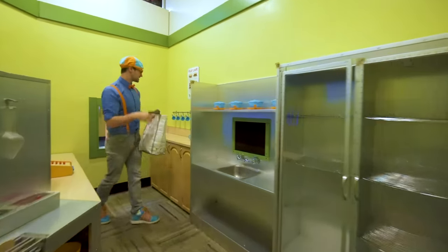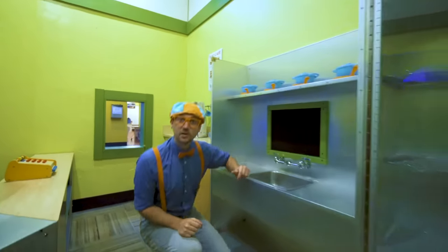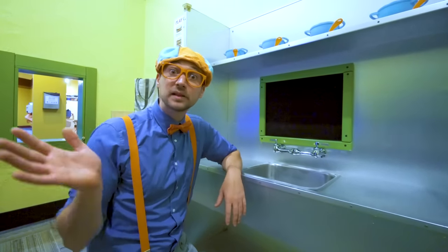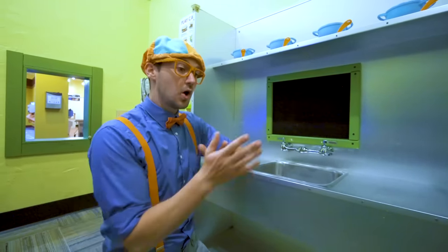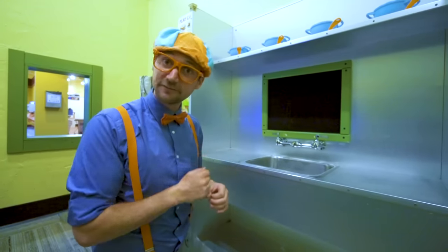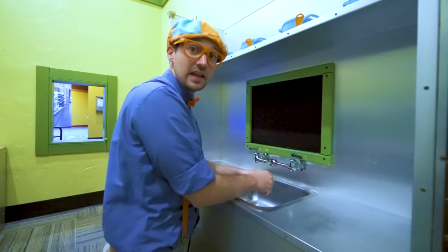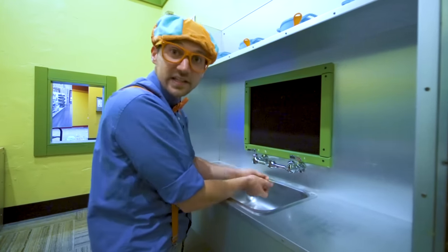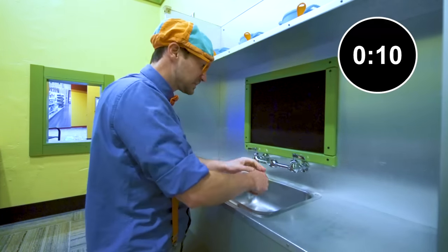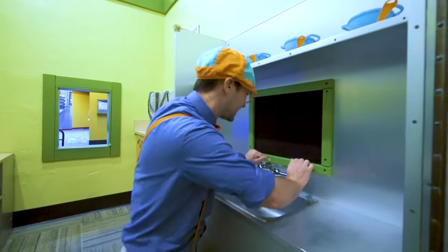Okay, first, let's set these down right here. Okay, stay there. Oh, I almost forgot. After going to the grocery store, playing in the mud, going to the playground, anything and everything like that, we have to wash our hands before we eat, or even wash your hands before we make food. So, let's turn on the water. And then, we wash our hands for about 20 seconds. Yep, that's about 20 seconds. That'll be fine.